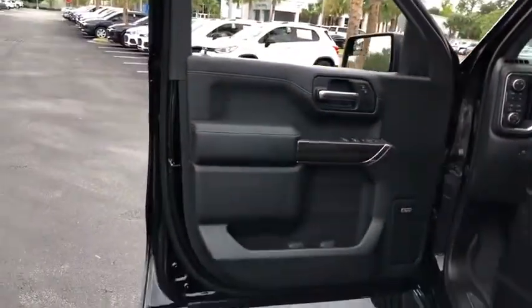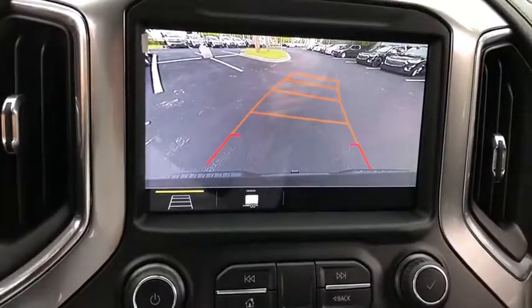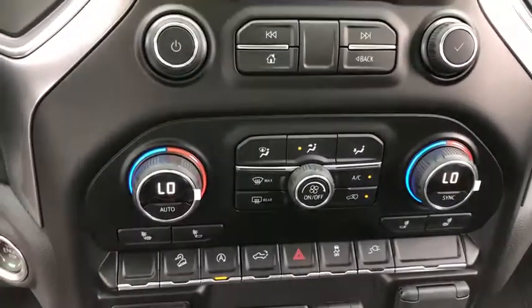Remote engine start, traction control, steering wheel audio controls, leather wrapped steering wheel, dual airbags, alloy wheels, power steering, floor mats, four wheel disc brakes, universal garage door opener, center armrest, security system, power door locks, trip computer, heated front driver and passenger seats, heated steering wheel, power windows, rear window defroster, leather package.